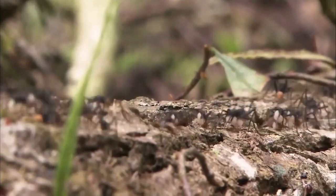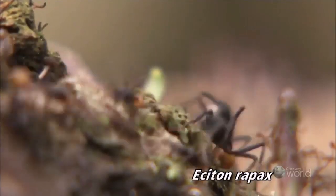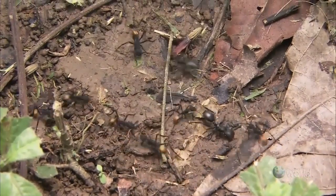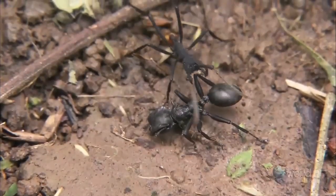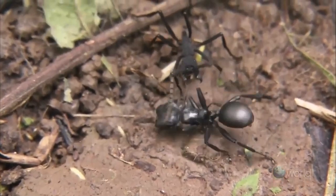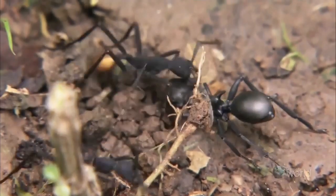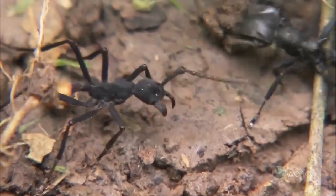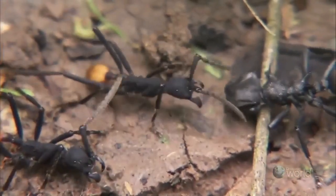This area is also home to many other species of army ants. These are Echiton rapax army ants. A conflict breaks out with the Cephalotini ants. Unlike the Echiton burchelli, this Echiton rapax rarely attacks long-horned grasshoppers. They only hunt other ants. The Cephalotini fights for its life. However, the Echiton rapax mainly hunts ants that build nests underground. This one lets the tree-dwelling Cephalotini go.